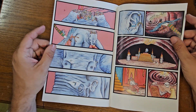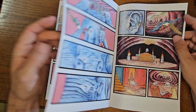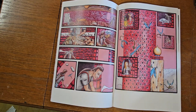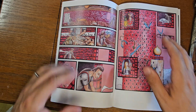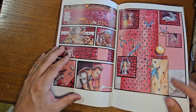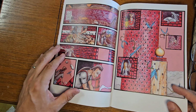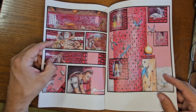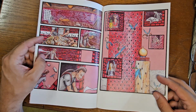So I really think this is a wonderful book, and you should really go get it from his website, www.catchcalv.com. And it's Christopher Knox. So I highly recommend it. I think it's really a great read.